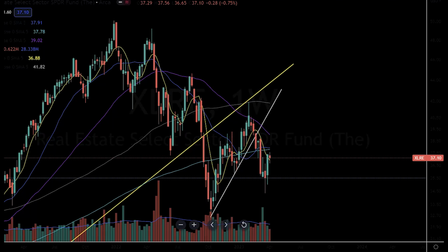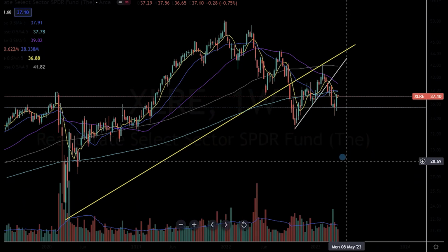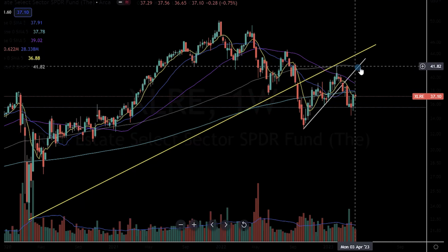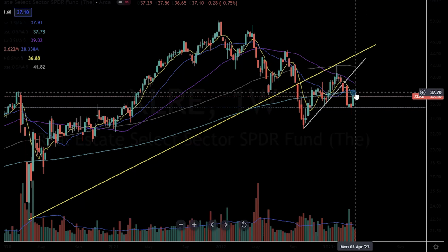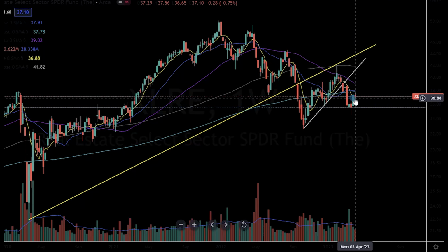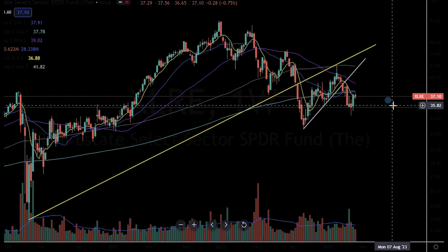In terms of XLRE, it is performing the worst. Its 1 year period is down minus 24%. So let's just take a look at this particular sector. What is transpiring right now? Well, you've lost the 100, you've lost the 50, you've lost the short-term 20, you've lost the 200. You're just above the 7-week moving average.